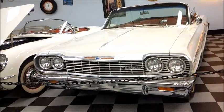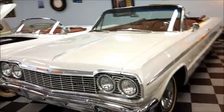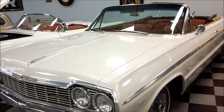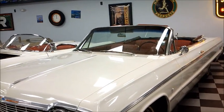Of course, I was just a kid. I had to have the chrome wheels and all that. Too bad I can't see that interior. It's a really cool interior.